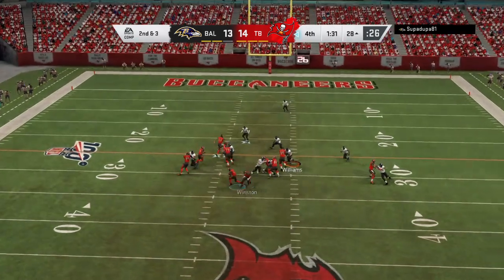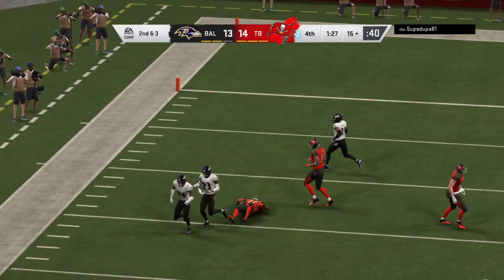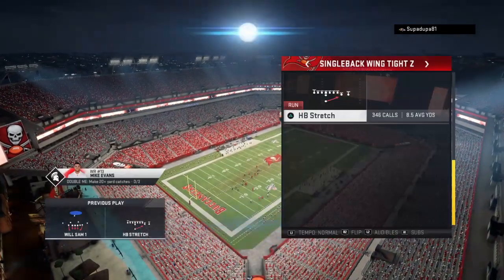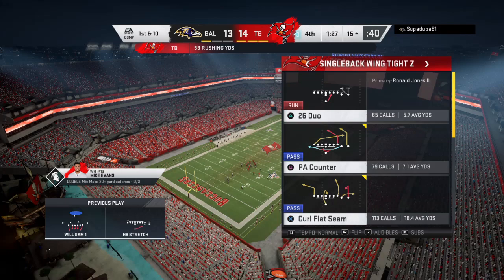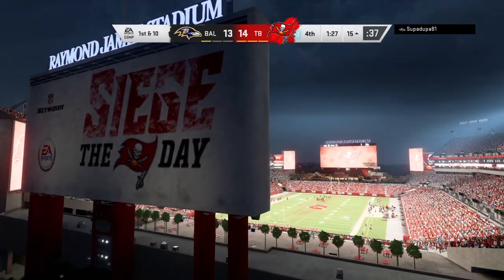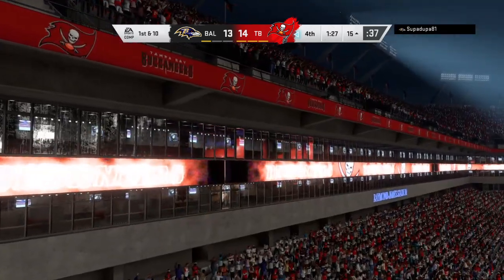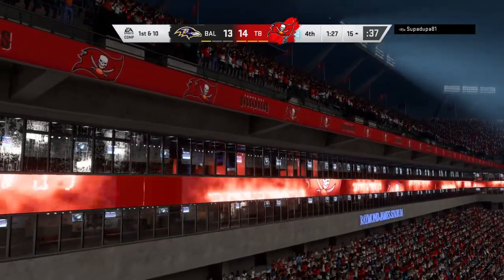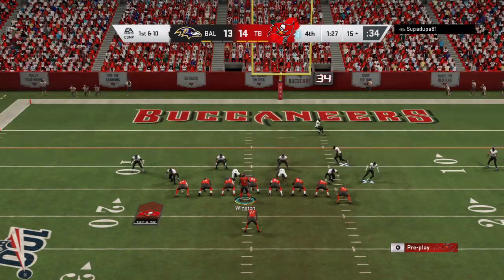They'll go again to Jones. First down, Tampa Bay there, a gain of 13. The Ravens going to use the second of their timeouts, and they'll be disappointed to have to burn one there after giving up the first down. After the run by Jones, here's first and 10.